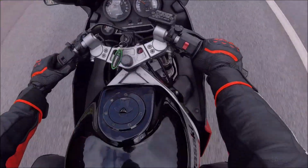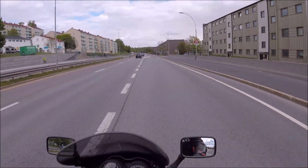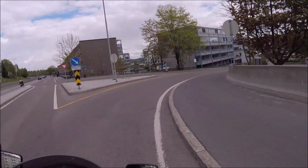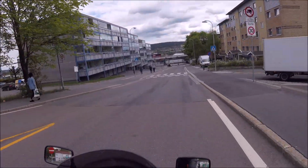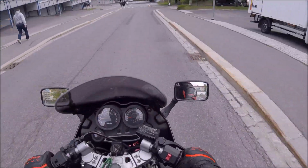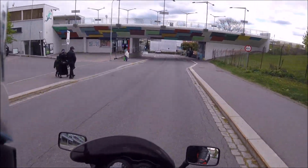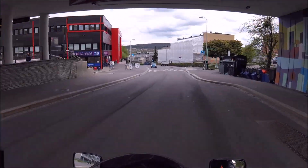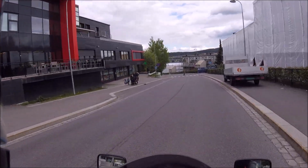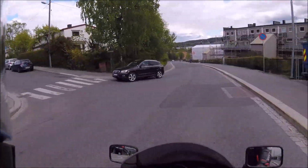But overall, I'd say it was a very nice, very controllable bike. I didn't find anything with it that I thought was abrupt. The throttle was buttery smooth. I mean, there was no initial jerkiness. The instant you gave it throttle, it just smoothly transitioned from nothing to throttle, which I wouldn't say was surprising, but it was impressive exactly how smooth it was.